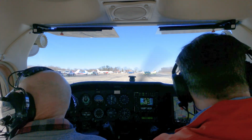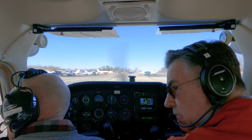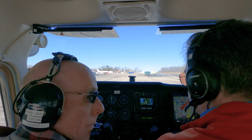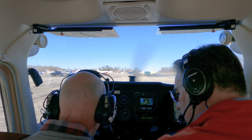So look at the flaps. They're all the way down. I'm going to bring them all the way back up. We just want to make sure they both come up together, that there's no broken linkage or broken motor, or that the thermal fuse hasn't gone off. That's all good. So flaps are 0, mixture's full rich or density altitude.